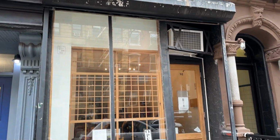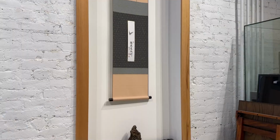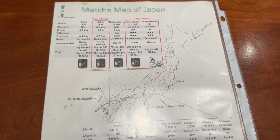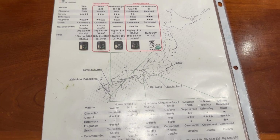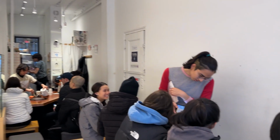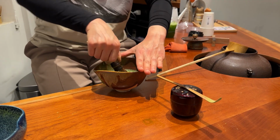Stop number 6 is Setsugekka in the East Village. People told me it's one of the best and I love this place. They serve different types of matcha depending on the day and supply. So you place your order and then wait in line to watch them make it and receive your drink.